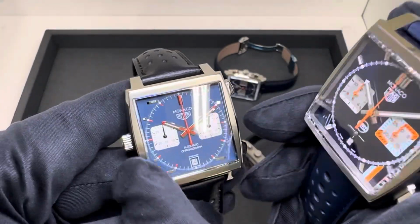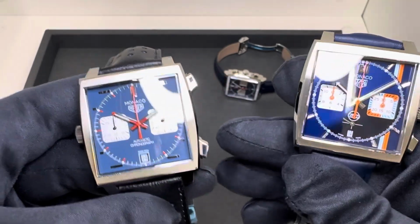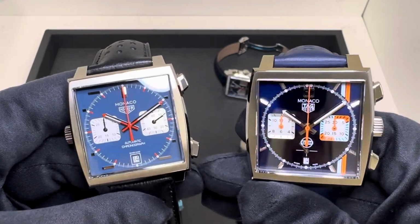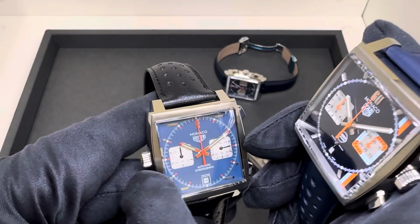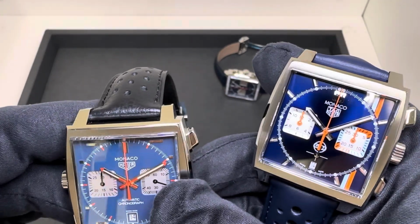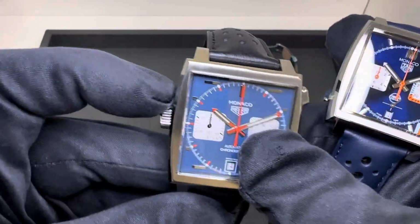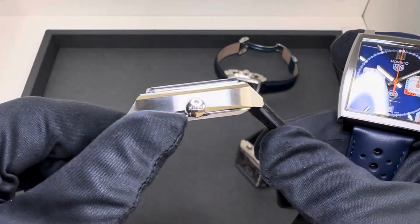So you're looking at essentially a 39 millimeter case across. If you're familiar with square watches, you know they wear larger than the dimensions would indicate. I'd say these almost wear like a 42. But again, 39 millimeters across, not counting the crown. And then you have a case thickness of 15.2 on all of them except the left-hand one here. I measured this one actually at 14.5, so a little over a half millimeter thinner.